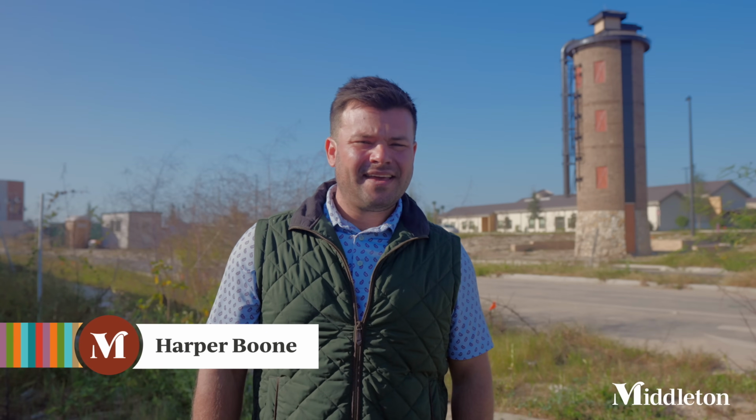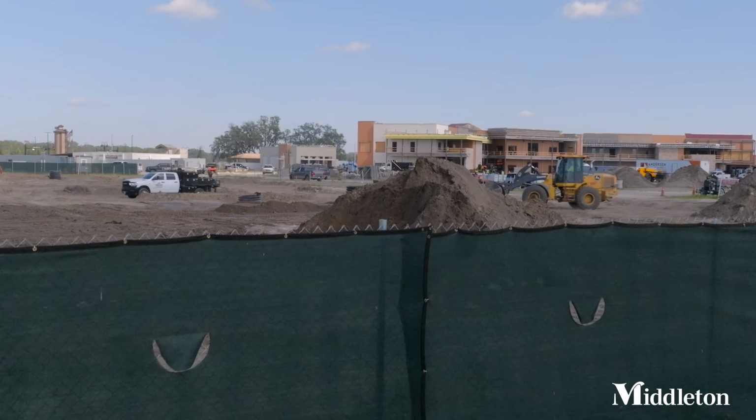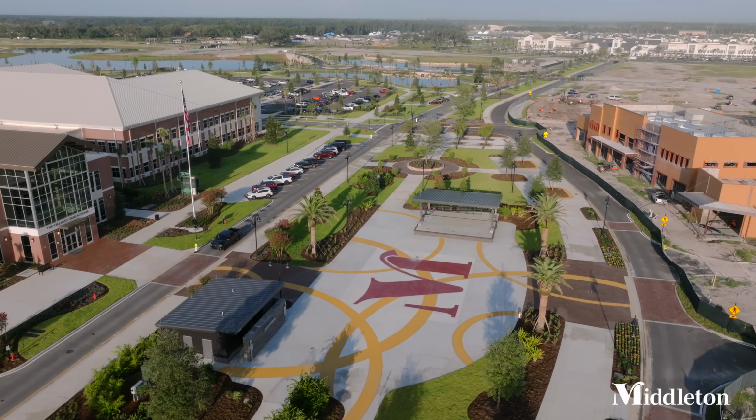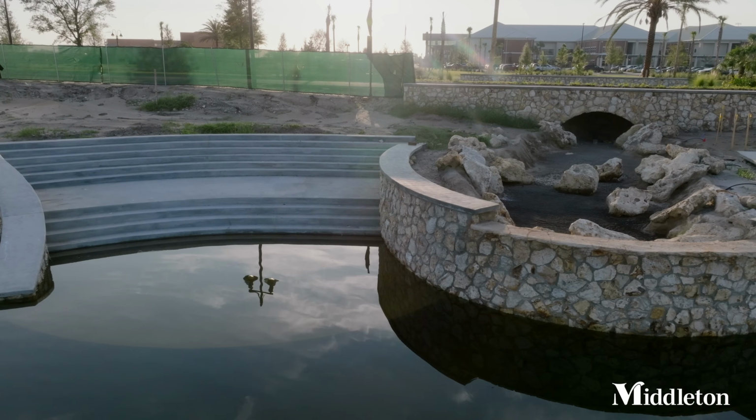I'm standing here at the entrance of downtown Middleton, and I'm very excited to share with you all we have in store today, as we're going to take a sneak peek over the green fence and give updates on everything we have under construction in the downtown area.